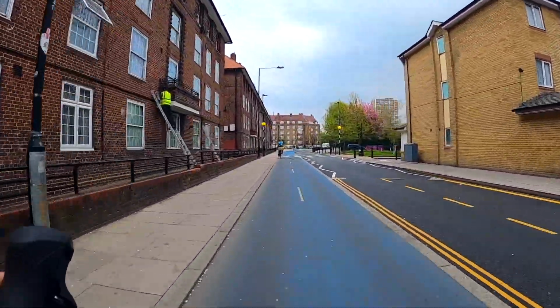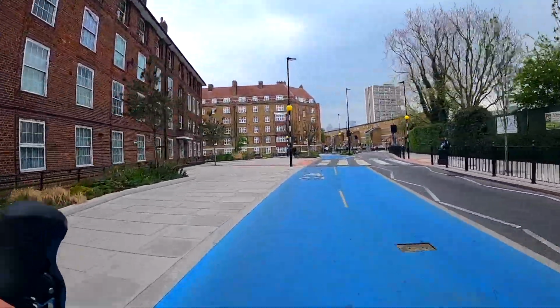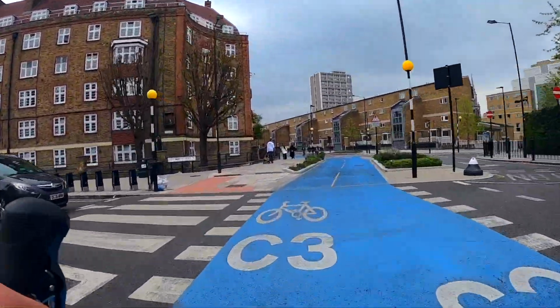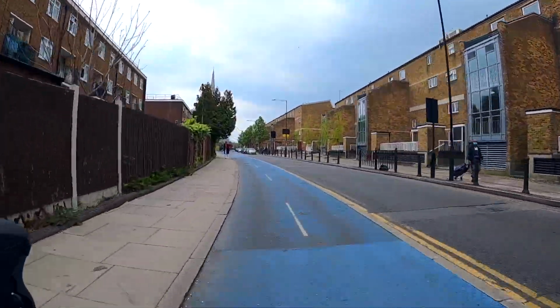You can see we're making good progress through East London. We've just gone past Shadwell Station. And a lovely thing I love to see here, someone carrying sort of a box on the back of their bike, using it as a sort of utility cycle. Nice thing about the cycle lane here, I love these little rainwater gardens either side of the cycle track. Not only do they look nice, they're good for the bees, and they also help prevent flooding, which is fantastic.